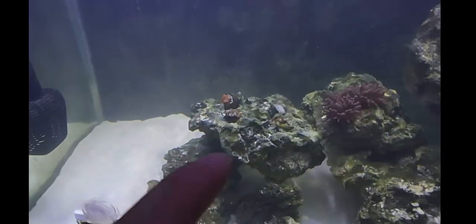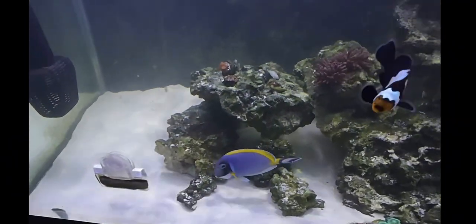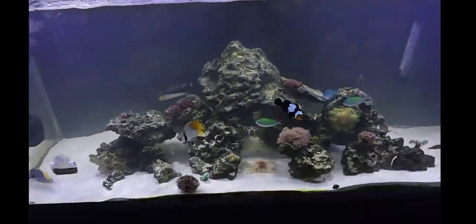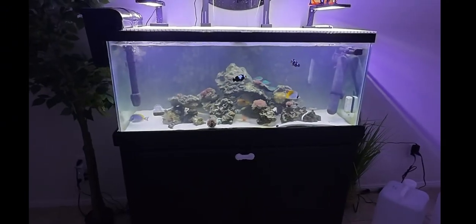We are gonna start a zoa garden here. I need to get everything glued back down. But we're gonna put all of our zoas on this rock instead of here, because I want to put our encrusting corals there.